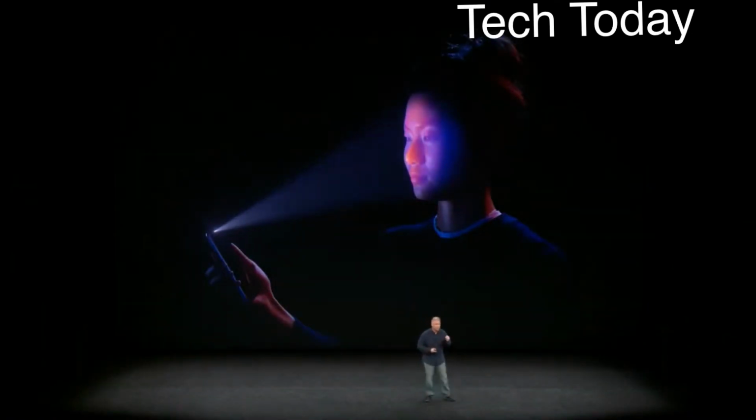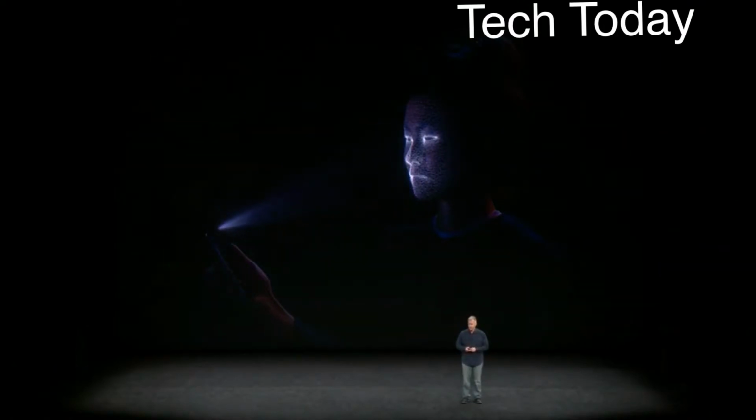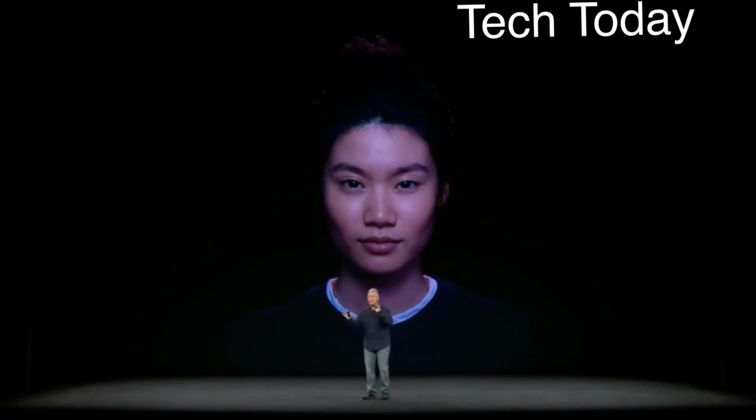The dot projector projects out over 30,000 invisible IR dots to create a mathematical model of your face. And then we check that mathematical model against the one that we've stored that you set up earlier to see if it's a match and unlock your phone. And this all happens in real time. It all happens invisibly. You don't see these things going off. It's incredible. It just all works and all happens.